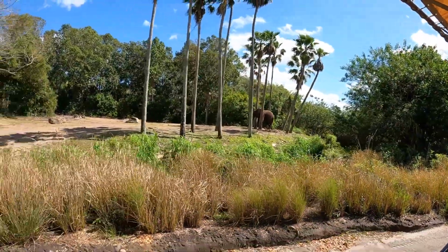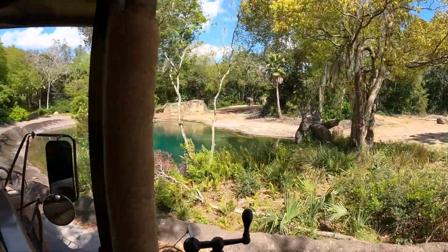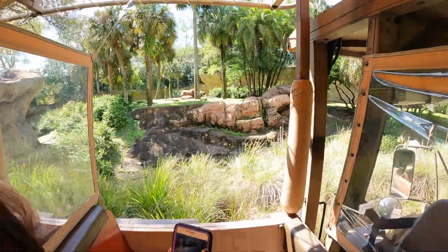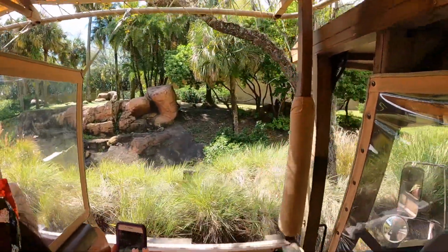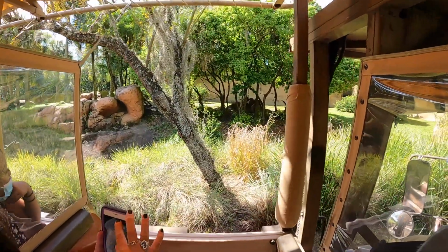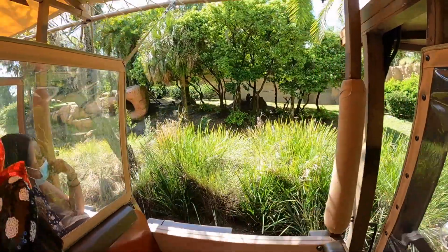And the monkeys are going to be on our left side. There we go. They're going to be in the center. Those monkeys are called mandrills. They are the largest of the monkeys, reaching a weight of 100 pounds. They look very similar to Rafiki from Lion King. And you can tell which one's the adult male by the red and blue markings on his face.